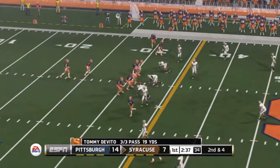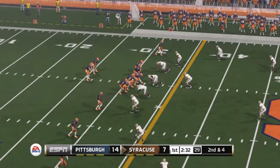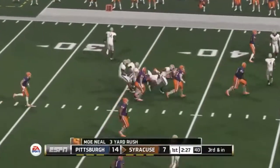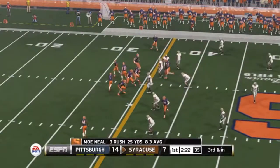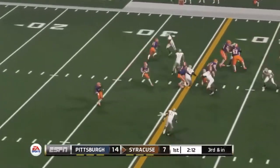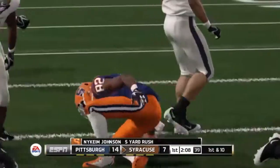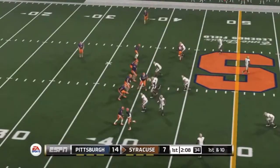That'll make it second and four. Nice run, and he's brought down. Gain of 4 yards. Third down. Pitches, and he's got room. Nice run there as they work the outside. Gain of 5 on the play. That makes it first and 10.